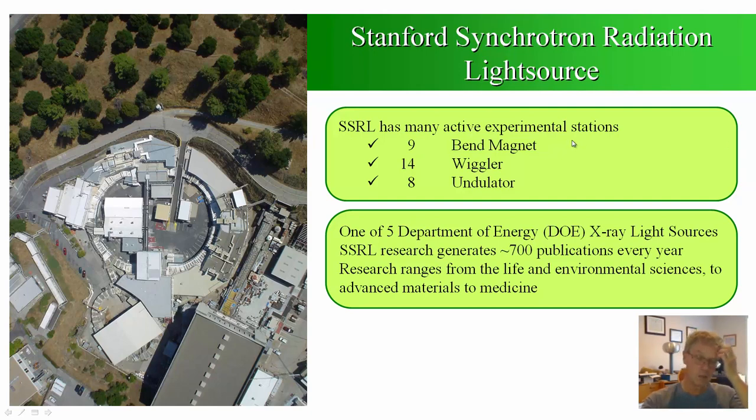SSRL has a number of active experimental stations, and the count keeps changing. Some things are being mothballed because of financial issues and things like that, and there are new stations being brought online all the time. But basically, the outline or the footprint of the whole facility is, this is the experimental hall that goes around the ring. When I first came, there were just two buildings, one here and kind of one over here. This wasn't here when I first came.